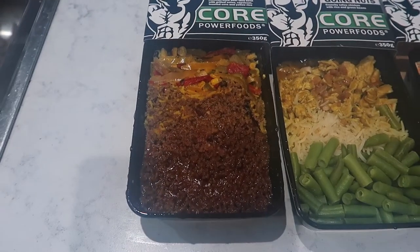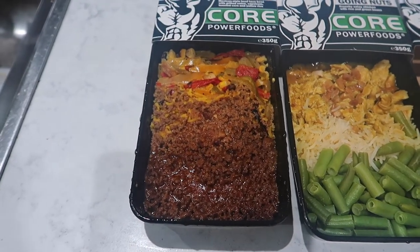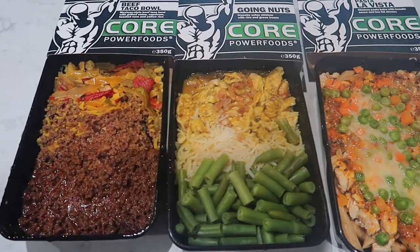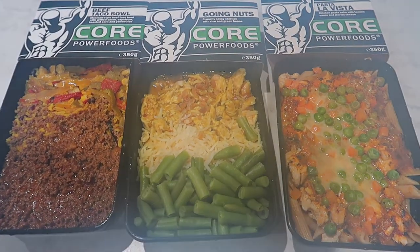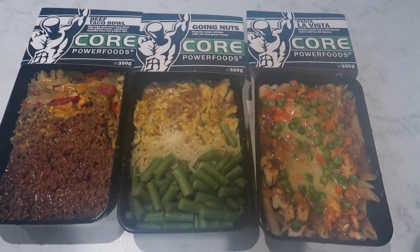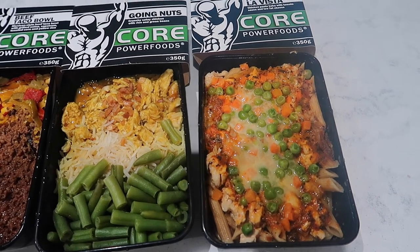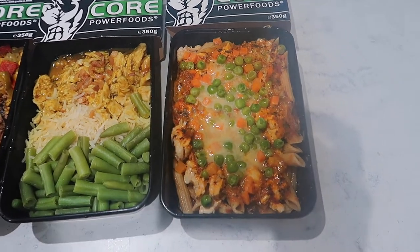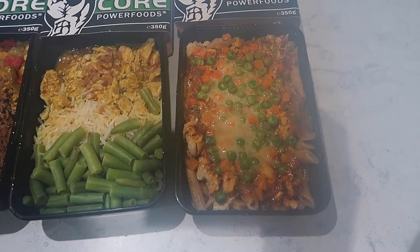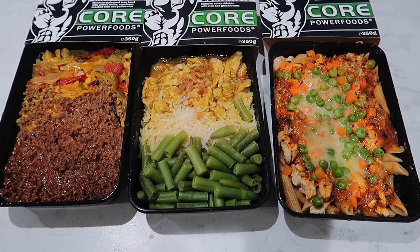The beef taco bowl, not sure I'm that big on the presentation, but there do look to be a few veggies in there and a bit of mince, so we'll see how that one comes together. In the middle, we've got the satay chicken, beans, rice, and then on the right we've got pasta al forno, chicken pasta baked with tomato sauce. Looks like there's a few veggies in there. Peas are getting a run again. Pasta looks a bit interesting. We'll plate them up and we'll see where we go from there.